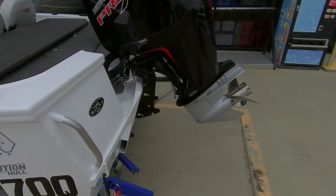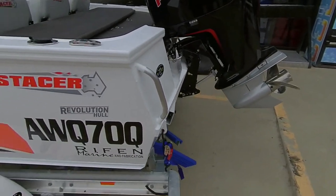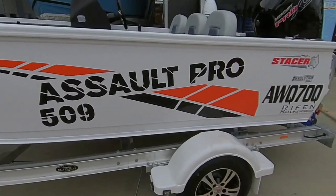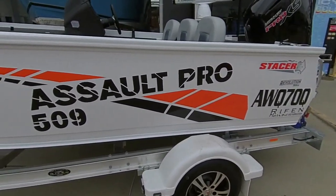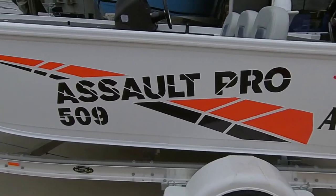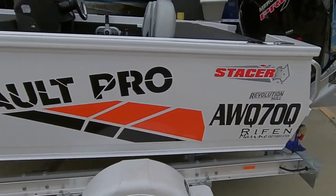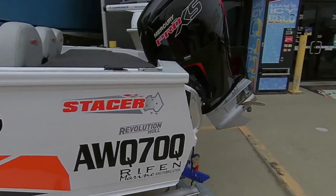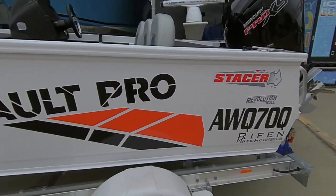And like Jaden said, they've done a trial on this boat, which is the Stacer Assault Pro 509. I took it down and gave it a run, just with one person and no gear in it. They reckon they got 80k an hour out of it, which is awesome. This is basically one of the reasons why I bought it, to do a little bit of speed. Yeah, let's keep going. So, look down the sides.